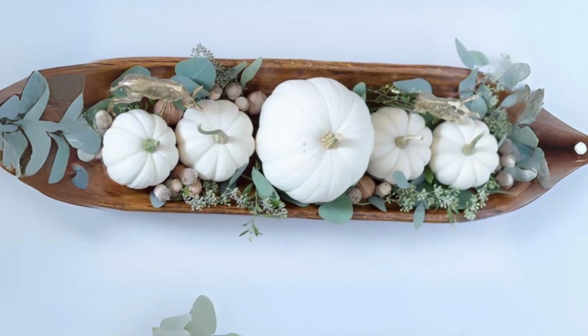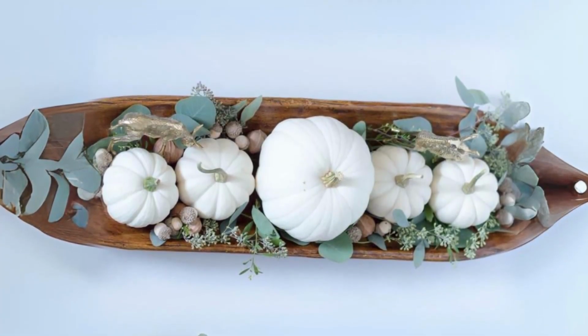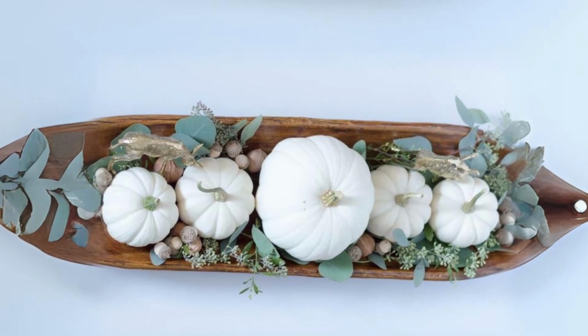Wooden bowl centerpiece. Fill a wooden bowl with acorns, greenery, and white pumpkins for a natural fall centerpiece.